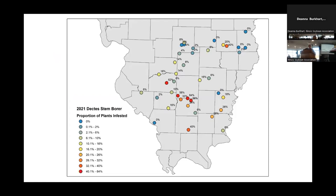What's interesting, maybe not interesting in a good way: if you want to get control on your fields and you think, I'm going to go till this field, you're probably not going to get that good of control in that one field. You get a lot of migration from field to field with this insect. There's been a study on it where they got maybe 50, 60% reduction in survival in a particular field with tillage. So if that was an insecticide, we'd call it suppression, right? We'd be like, yeah, that's okay. That's about the kind of population reduction we'd be looking at.